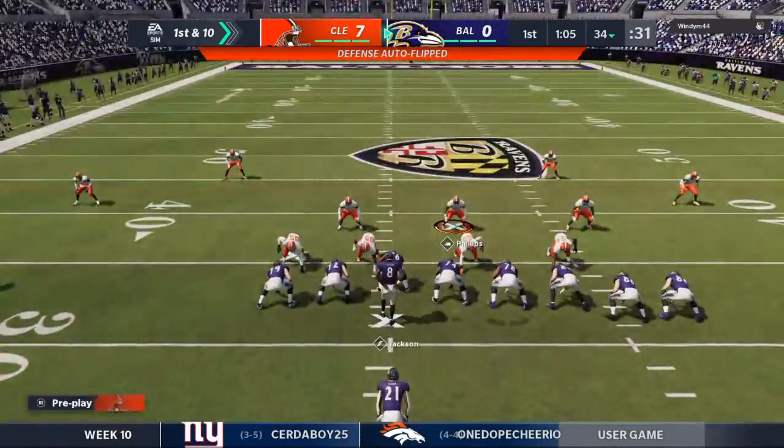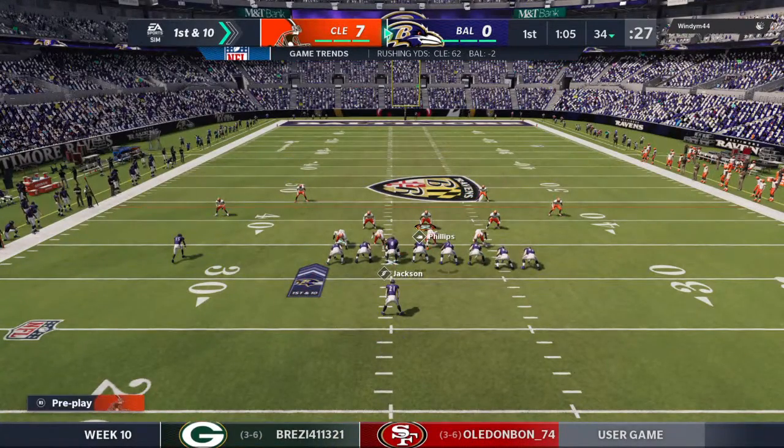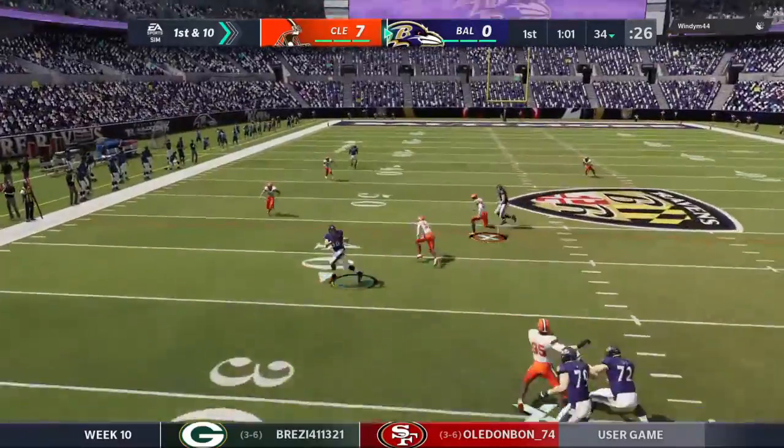At their own 34-yard line. The Baltimore offense at the line, set to get going. They threw an interception the first time they had the football, wound up leading to a touchdown the other way. How do you approach drive number 2?